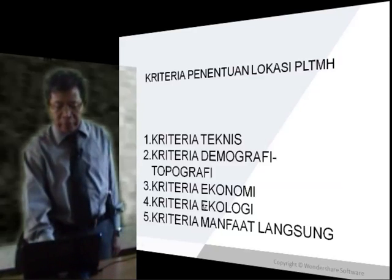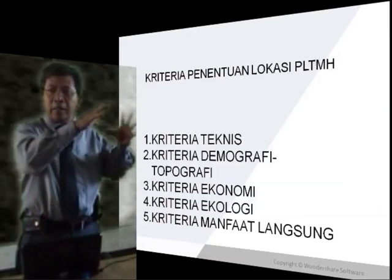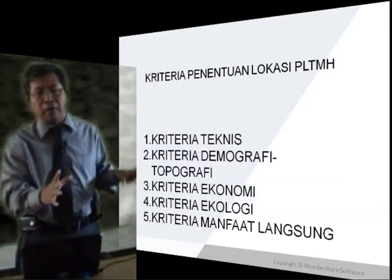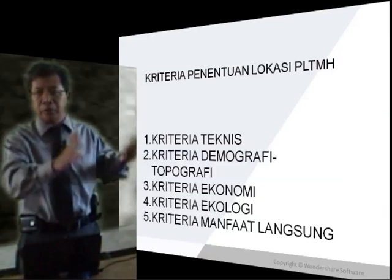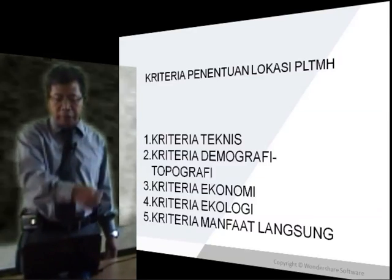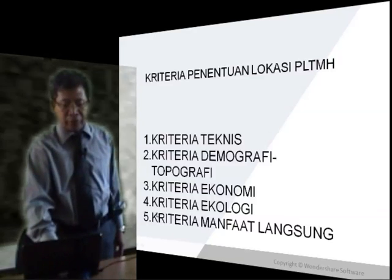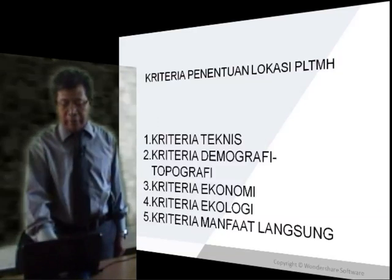And what about ecology? It is a catchment area, whether the catchment area is good or not. If the catchment area is not good, you have to develop the catchment area. If the catchment area is already good, you have to keep it, and spend money for the catchment area. And then also the direct benefit for the people living there.